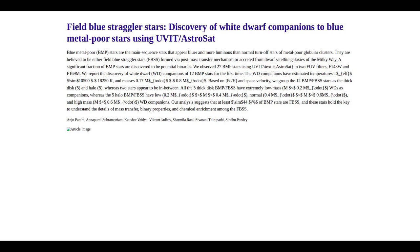A significant fraction of BMP stars are discovered to be potential binaries. We observed 27 BMP stars using UVIT on AstroSat in two filters, F148W and F169M. We report the discovery of white dwarf companions of 12 BMP stars for the first time. The WD companions have estimated temperatures T_eff of about 10,500 to 18,250 K and masses of 0.17 M_sun to 0.8 M_sun. Based on phase space velocity, we group the 12 BMP FBSS stars as the thick disk and halo, whereas two stars appear to be in between.